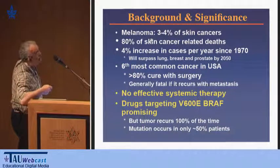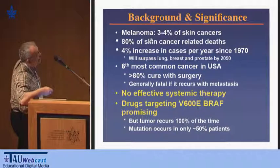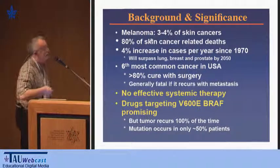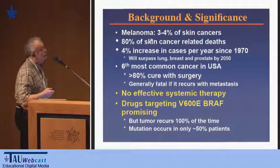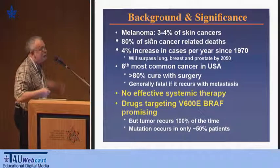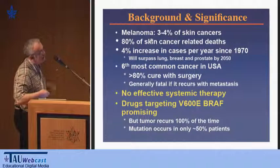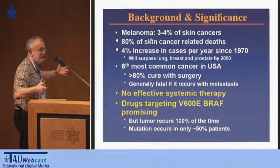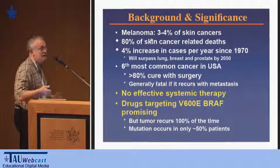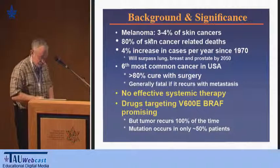80% are cured with surgery, but if the disease recurs with metastasis, there is no really good way of treating it. So drug targeting has had some promise recently when they found that about 50% of human melanomas carry a mutation in BRAF, and they could target drugs specifically to this mutant protein, the kinase. But the tumors disappeared almost miraculously, but with dismal results in the end. They always come back. So we have a different approach to dealing with this.